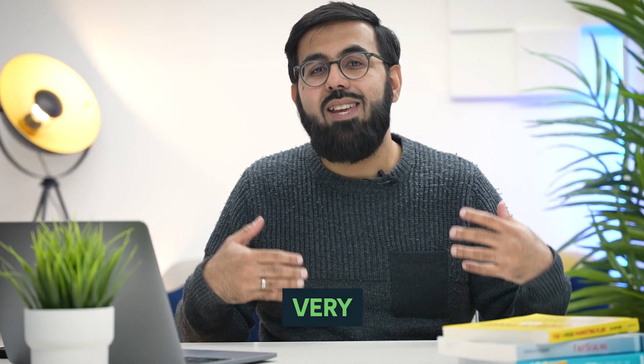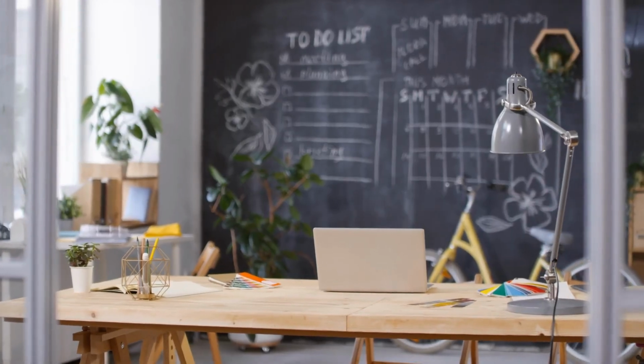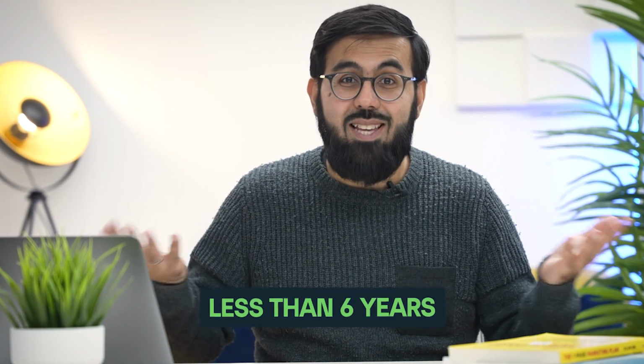What I didn't invest in at the time was something very illiquid, like a startup, for example, or something very risky, like cryptocurrency, for example. Startups can take 5 to 10 years to mature and are very hard to exit before that happens, which didn't work for me, of course, because I knew I wanted to buy a house in less than 6 years.